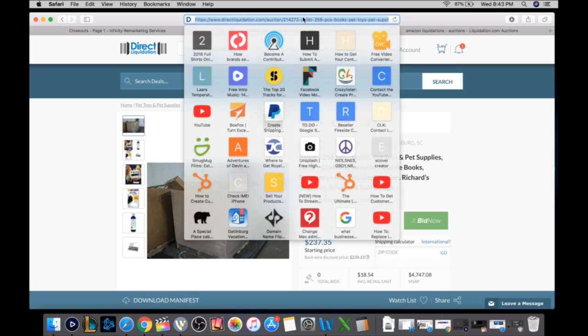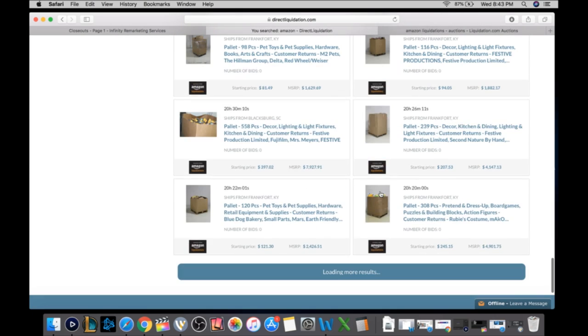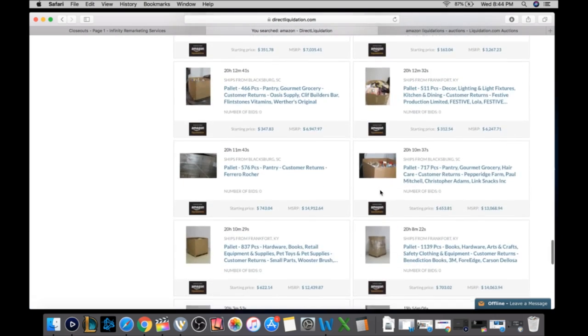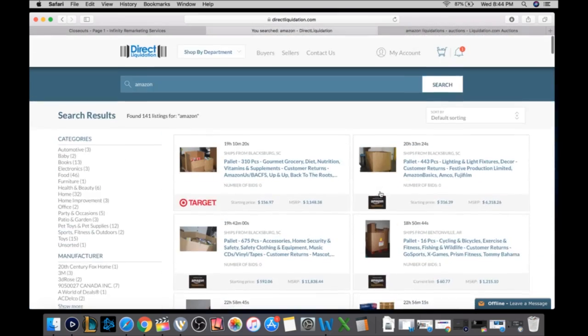So this is directliquidation.com, and you can come on here and search for whatever you want to look through. There's tons and tons of pallets. You can see as I'm scrolling down, they just keep going and going and going. So definitely take a look at those.